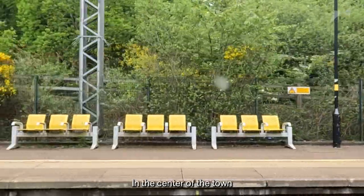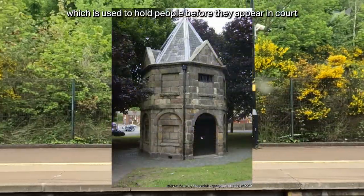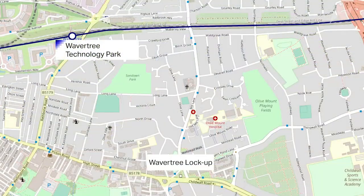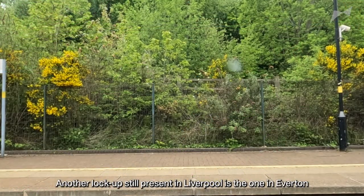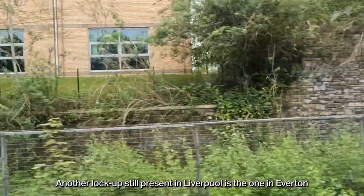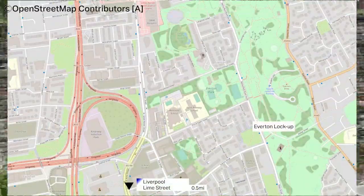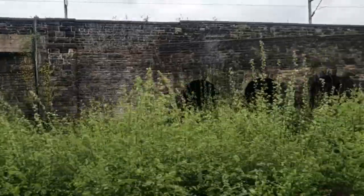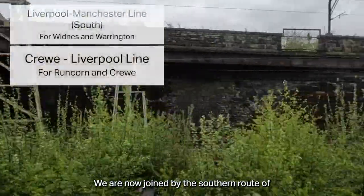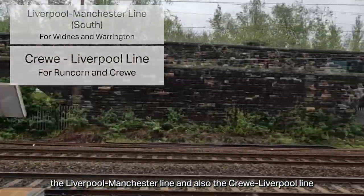In the center of the town, there is a lockup built in 1796, which is used to hold people before they appear in court. It is also used to detain drunk people overnight. Another lockup still present in Liverpool is the one in Everton, also called Prince Rupert's Castle. It is the tower in Everton FC's emblem. We are now joined by the southern route of the Liverpool-Manchester line and also the Crewe-Liverpool line.